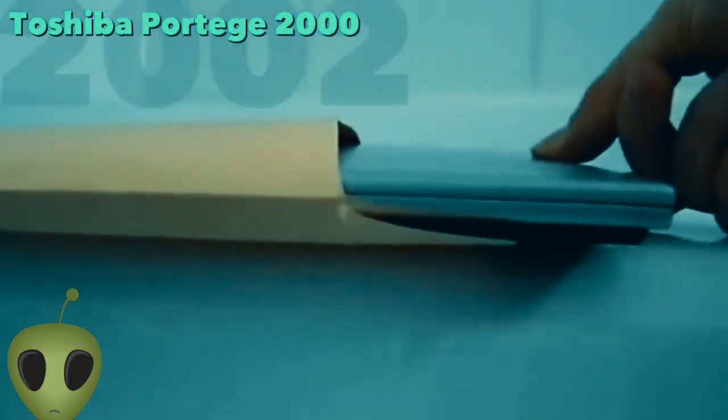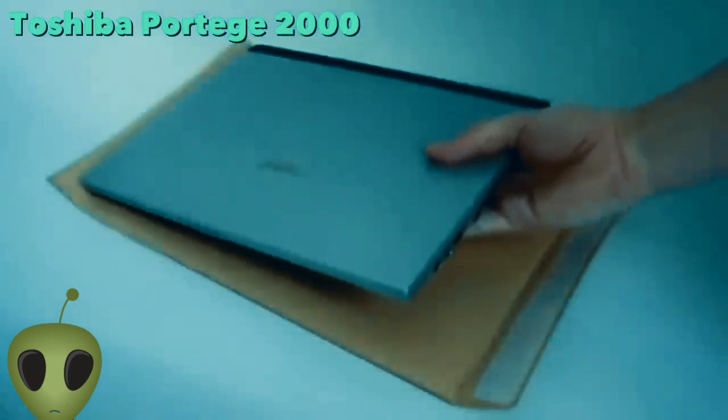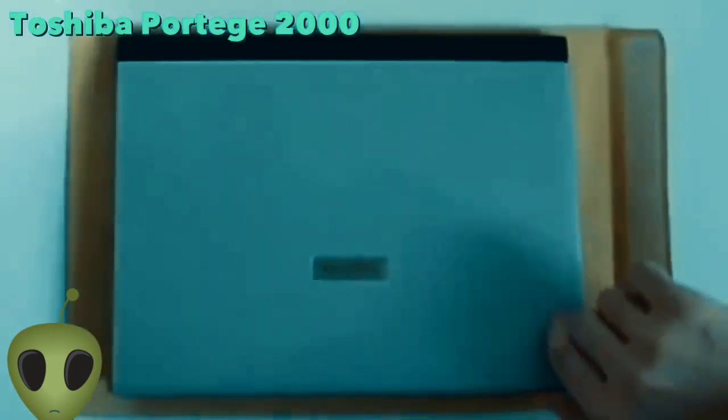In 2002, the Portégé was the thinnest laptop to be developed, at only 3/4 of an inch at the thickest part. It also featured the first 1.8-inch hard drive in a laptop.